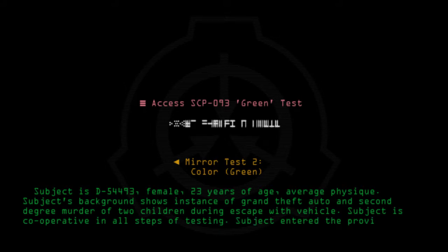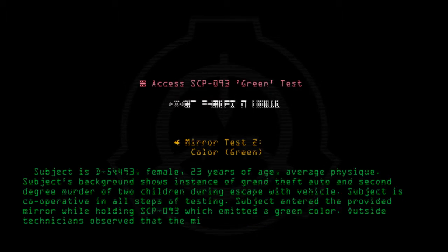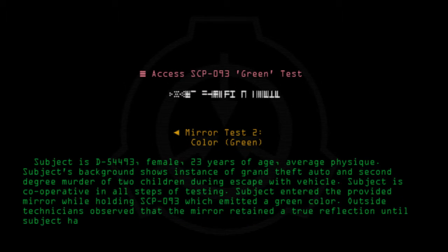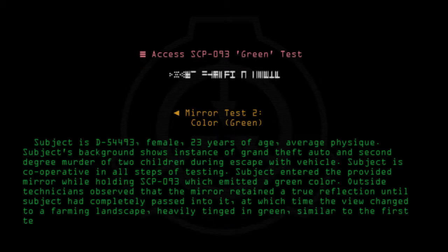Subject entered the provided mirror while holding SCP-093, which emitted a green color. Outside technicians observed that the mirror retained a true reflection until subject had completely passed into it, at which time the view changed to a farming landscape, heavily tinged in green, similar to the first test. Video feed follows in attached media.